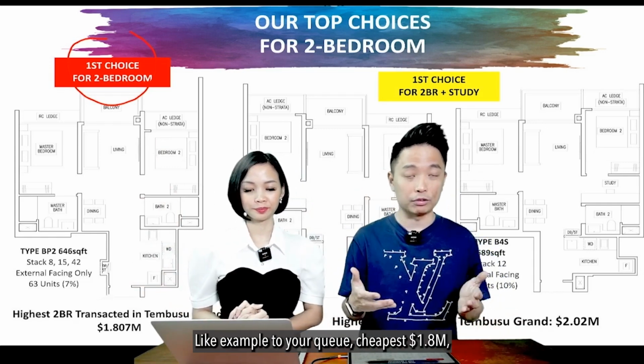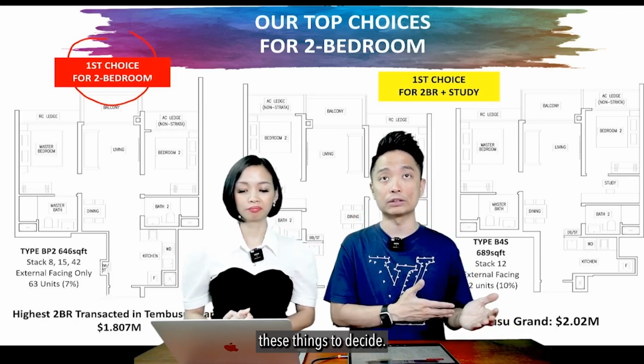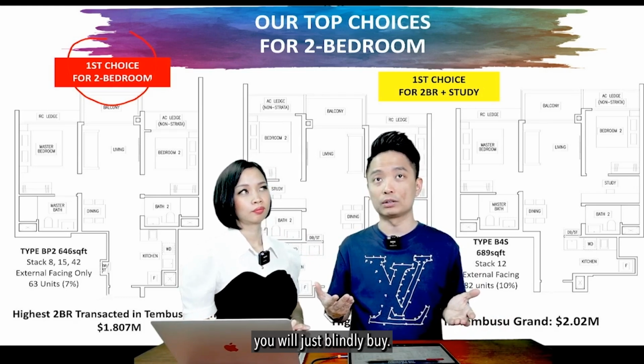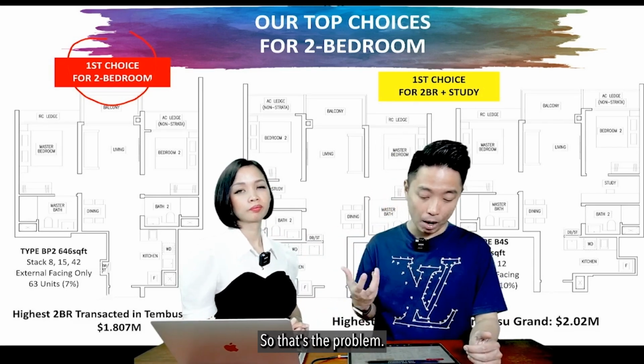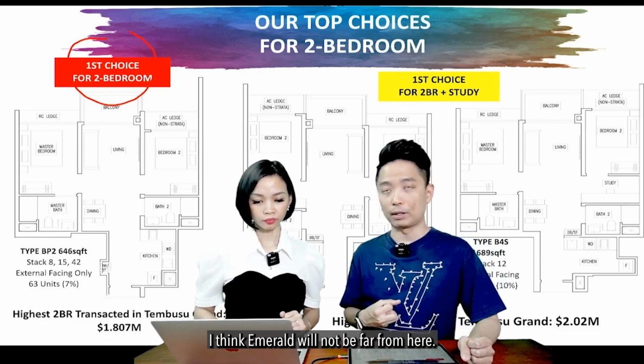For example, to your queue, cheapest 1.8, should I go ahead or not? You have to base on all these things to decide. But if you do not have all this information, you will just blindly buy. So that's the problem. But now we give you Tembusu one. I think Android will not be far from here.